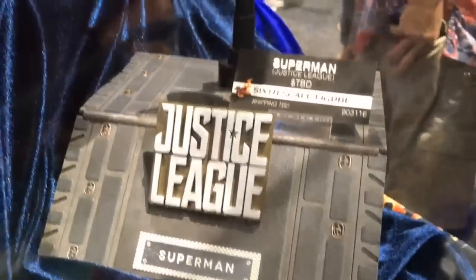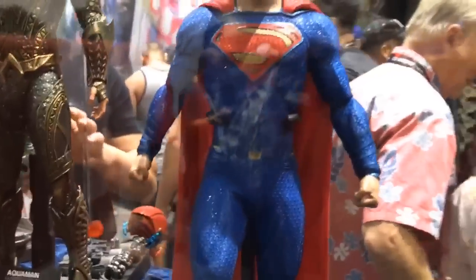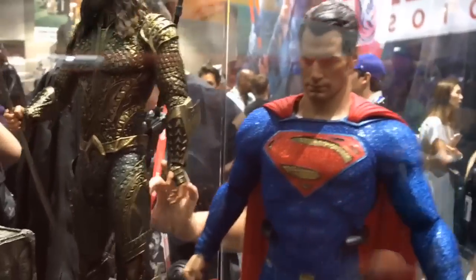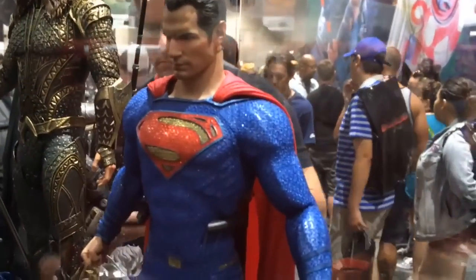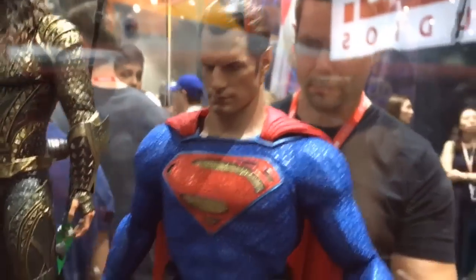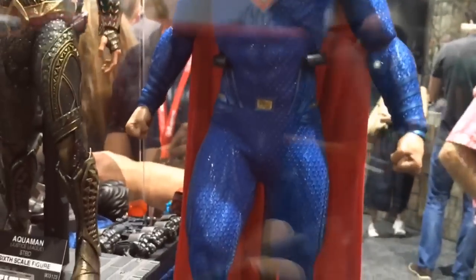And here's Superman. He's got a dynamic stand base. I'm not sure if he'll come with that as a figure, but that would be pretty appropriate and cool. Look at how bright his suit is. That's pretty cool. So this is Justice League Superman.